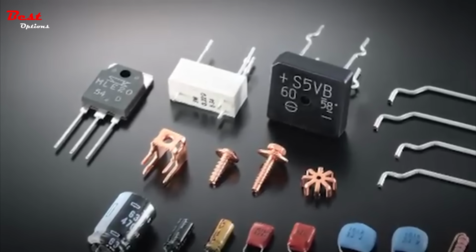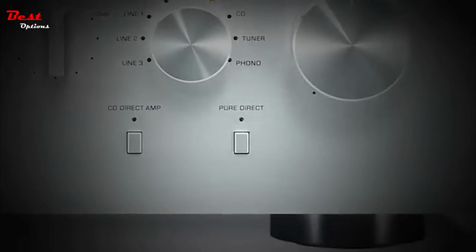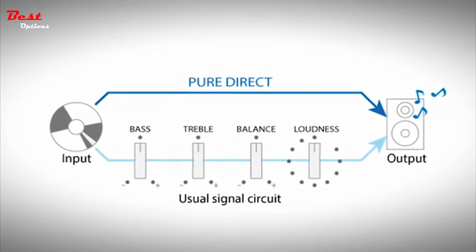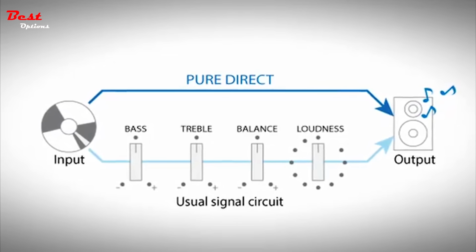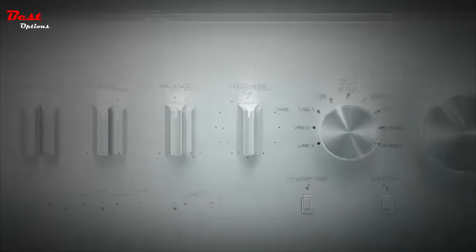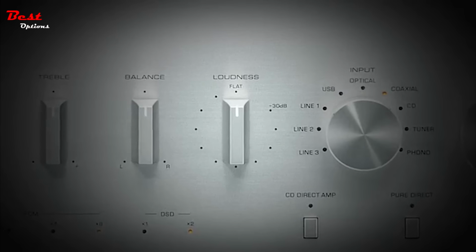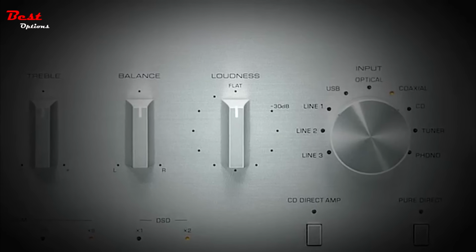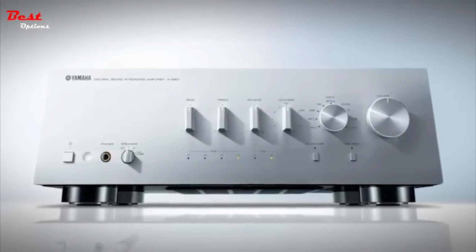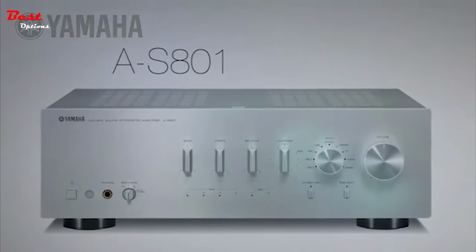With a straight connection to the CD input, CD direct amplification maximizes your CD source's signal-to-noise ratio. Engaging pure direct mode allows signals to travel the shortest possible circuit route, bypassing the buffer amp and the tone, loudness, and balance controls to virtually eliminate any signal degradation for the purest sound quality. The AS801 also features a continuously variable loudness control to provide full tonal range at any volume level, compensating for the natural loss in the human ear of high and low frequencies at lower levels. With stunning, natural sound performance, high-quality components and inputs, and a flawlessly elegant appearance, the AS801 takes your home theater to a whole new level of power and performance.